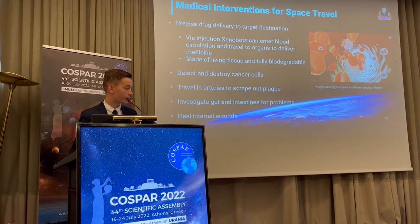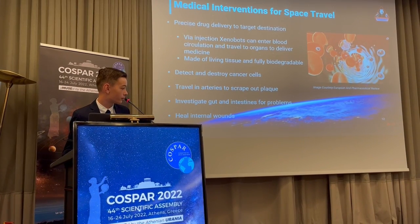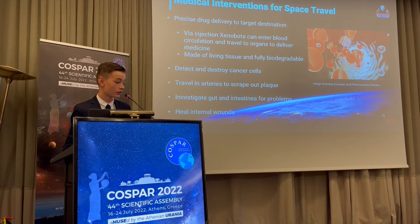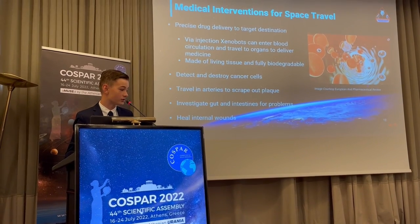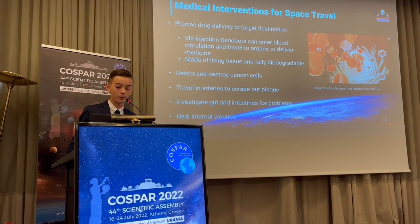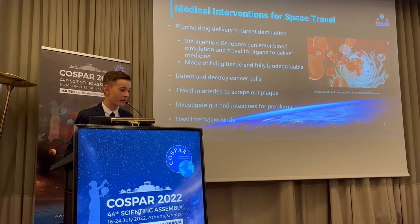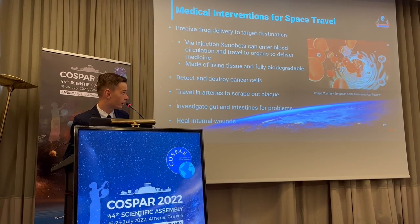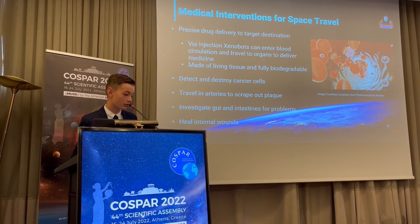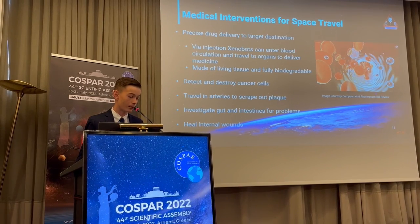So one of the main applications of Xenobots that scientists are currently researching is the ability for them to enter a person's bloodstream and complete certain tasks. So unlike metal or other materials used in today's medical world, Xenobots are entirely living tissue, meaning they're completely biodegradable. So Xenobots can enter a person's bloodstream through an injection and be programmed to deliver medicine precisely where it's needed in the human body. So Xenobots can detect and destroy cancer cells, as well as go to places that are hard to reach, such as intestines, and investigate for problems.